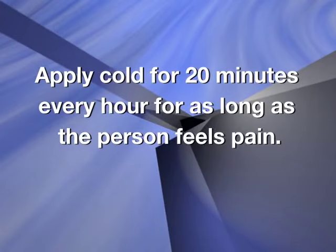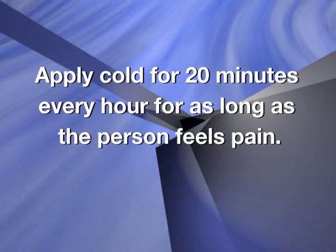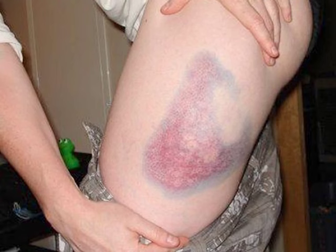Apply cold for 20 minutes every hour for as long as the person feels pain. If it is a more serious bruise, apply cold for 20 minutes every hour for the first 24 to 48 hours. Check and treat for any underlying bone, muscle, or joint injuries.